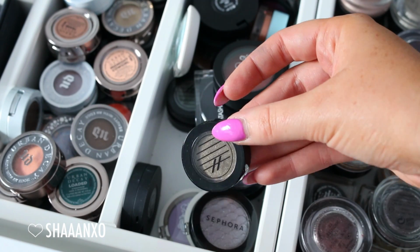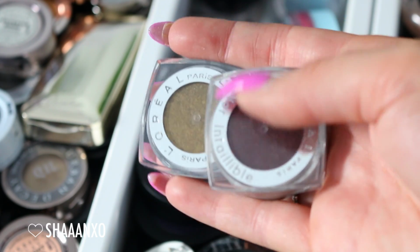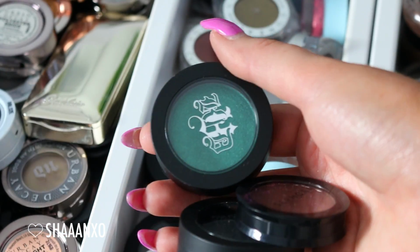Sephora, Kat Von D, Sugar Pill, Ardent CN, which are some of my favorites, and I've also got some L'Oreal, which are also some of my favorites. They are so good. More MAC, just heaps of pressed eyeshadows down here.